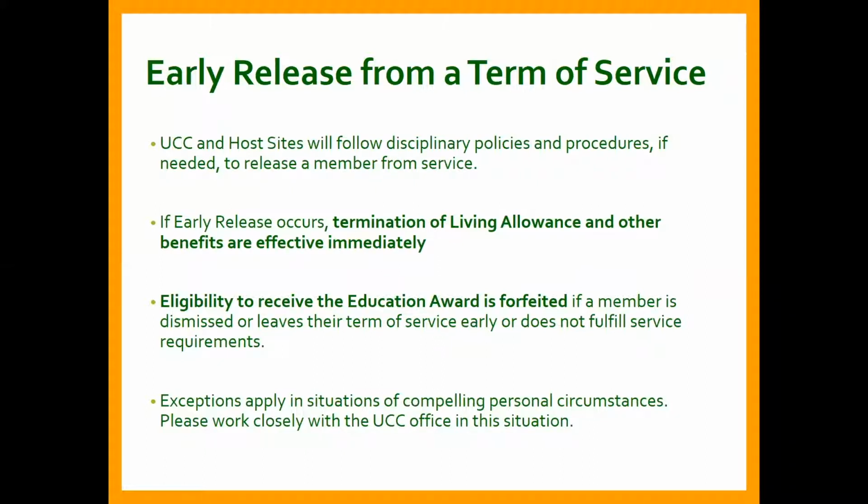Exceptions can apply in situations, again, of compelling personal circumstances. You can work with me at the UCC office if a situation like this arises and you need to end your term of service early and absolutely cannot come back to complete your hours. We can look into getting you a prorated education award. Again, if this is a situation of a compelling personal circumstance. So again, with something like this, I'll be working closely with you and your site supervisor to determine how we want to move forward.